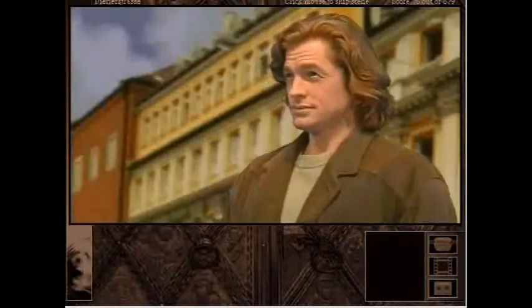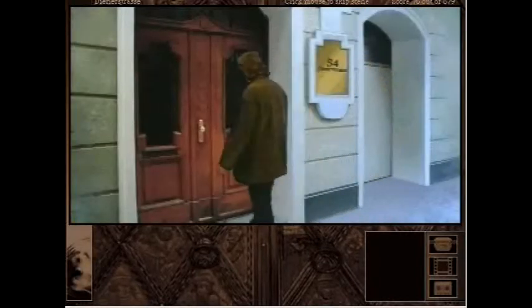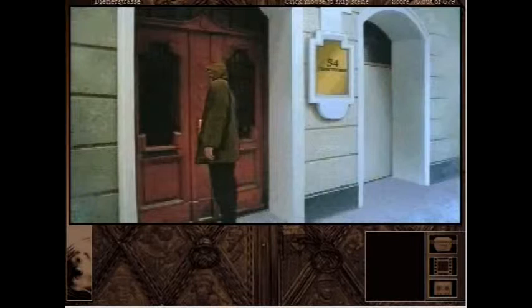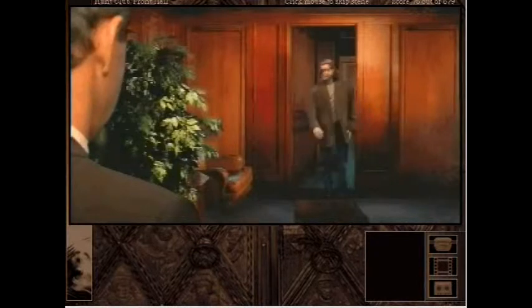Oh, I love that Photoshop street sign. Like the house is real, but the sign's fake. This is another set, clearly.